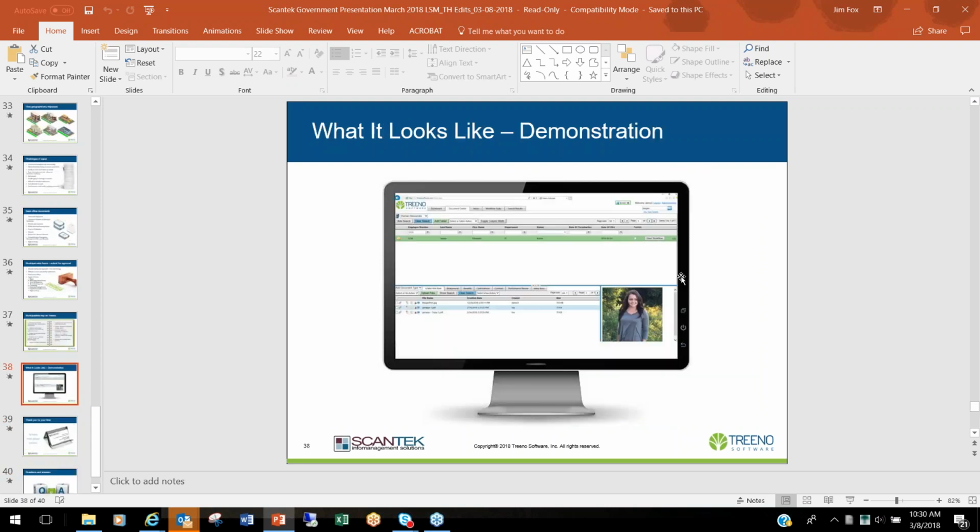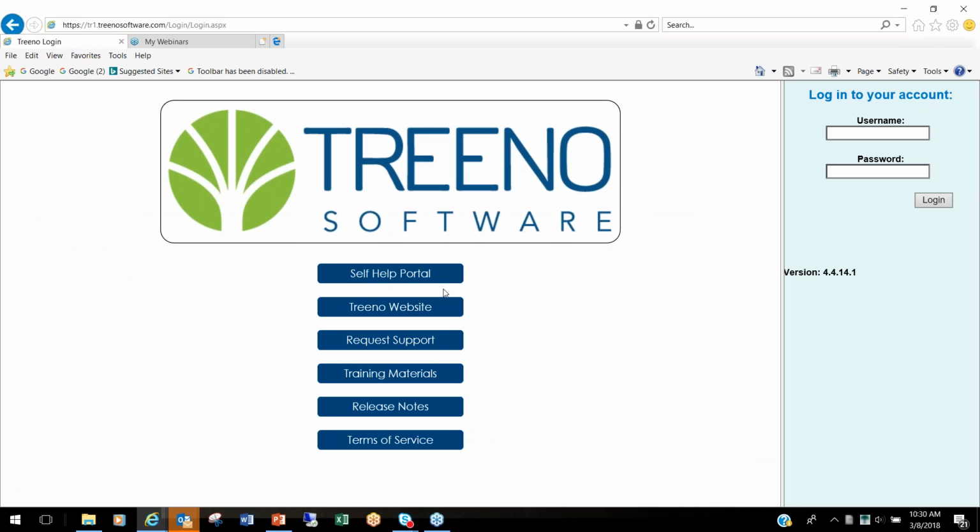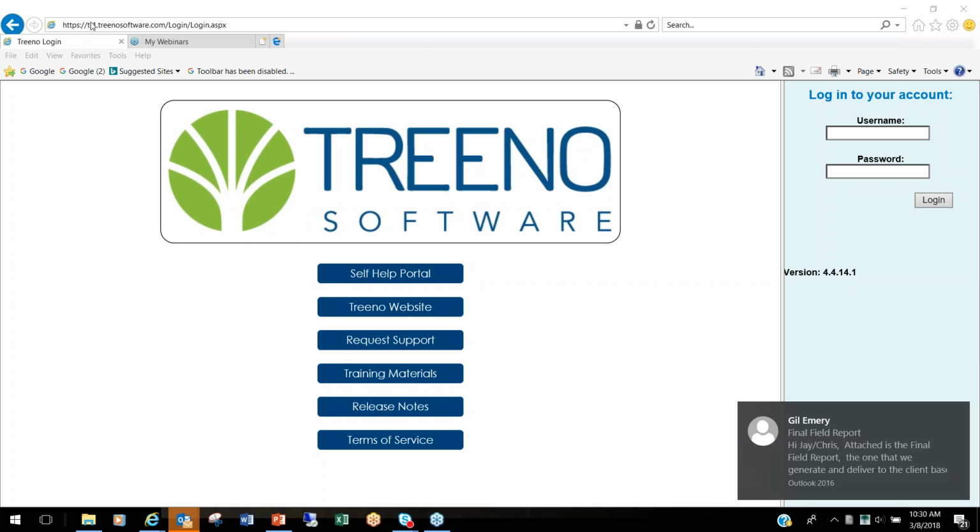All right. Now I'm going to jump into a demonstration and show you what Trino looks like. I'm going to click over here and go to a Trino login screen, and this is the Trino login screen for our hosted solution. And notice that the connection between the Trino server and the smartphone or tablet or PC for that matter is a secure link, 128-bit encryption, the same as you would have with accessing your bank account.